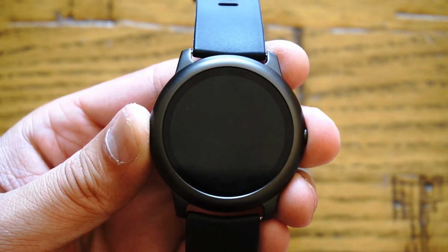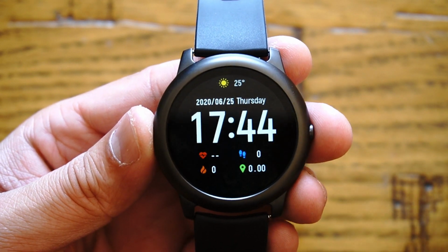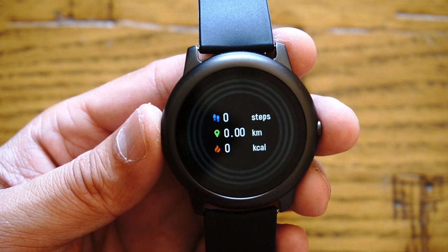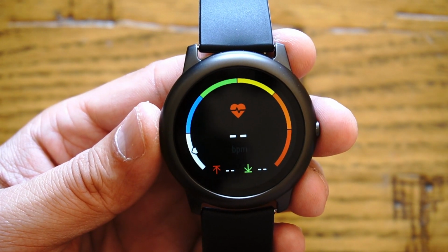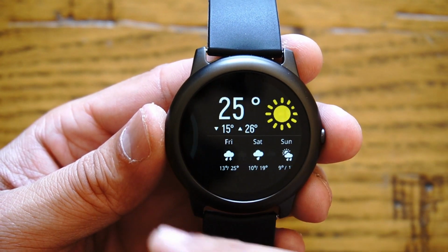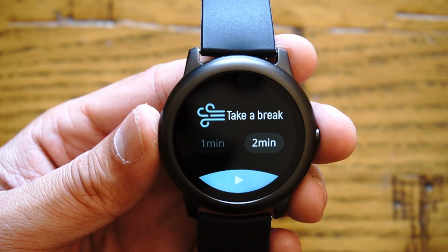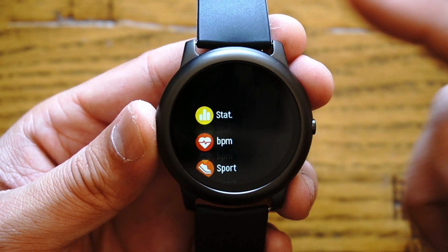Now the tiny OS which is running in the smartwatch is very user-friendly and straightforward to work with, where on the home screen you're going to see all the information, and you can go from left to right or right to left to see more about your activities, heart rate sensor, sleeping pattern, light sleep, dark sleep, or whatever you call it. Bit of weather information is available too, and the taking break option. To access all embedded applications of the smartwatch, scroll from bottom to top.